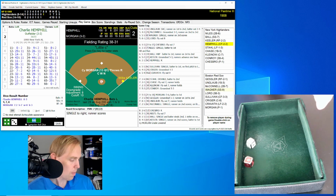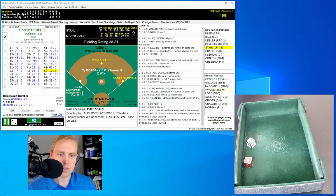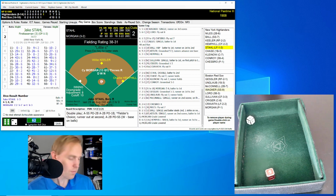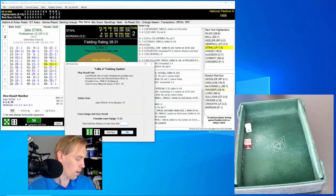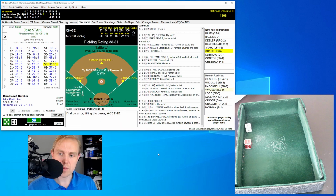Charlie Hemphill now. The roll is a 62 for a 12. That's going to be a walk by Morgan. That's the first walk he's given up. Runners on at first and second. Here's Jake Stahl. Stahl rolls a 56 for a 34. There is a little E number to worry about. It's a 13. That's a worry. That's changed to 21. That's going to be a good play by Lord. Throws to first, and Unglaub drops that one.